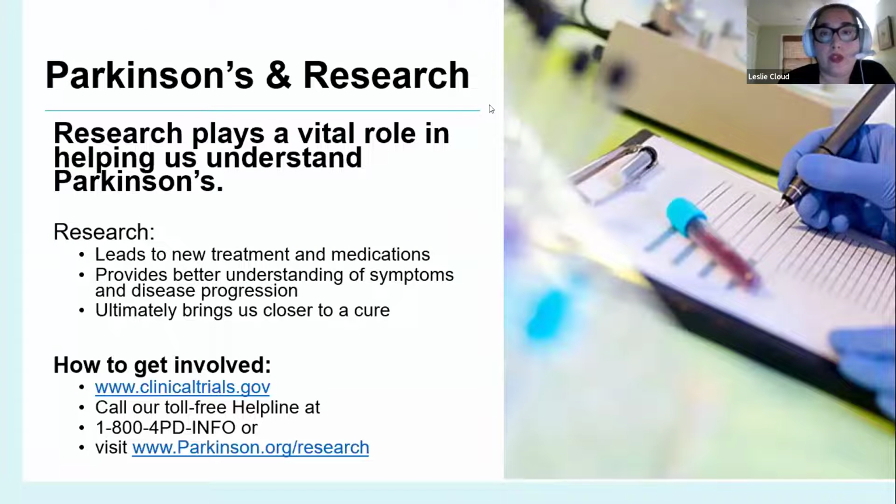Research is another thing that you can do that will maybe not make your situation better, although it might, but it will absolutely make someone else's situation better down the road. So, research is essential for helping us to better understand the disease and improve treatments for future generations. So, if you are so inclined, consider volunteering to participate in a research study. And there are many ways that you can do that. If you are getting your care at an academic medical center, there will often be clinical trials available there.